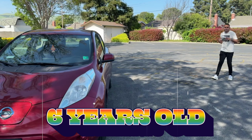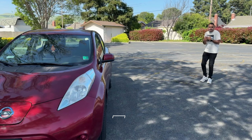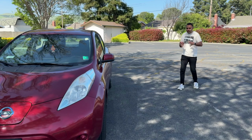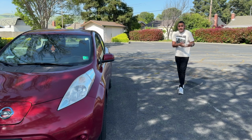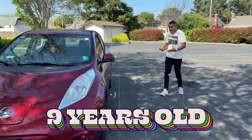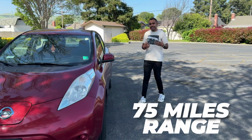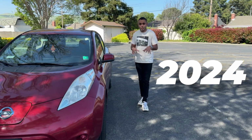I have a 6-year-old electric vehicle that gets me over 300 miles of range, but it got me thinking about where electric vehicles used to be, and whether a vehicle that's 9 years old that only has 75 miles of range is still relevant in 2024.